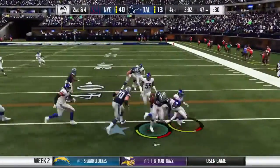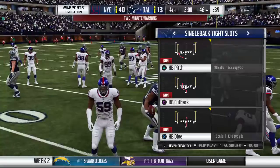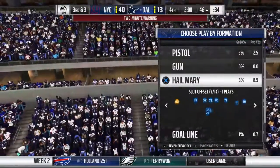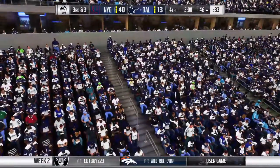Now they'll run it on the toss. And he'll be taken down after a short gain as that takes us to the 2-minute warning. Time for a break. Back to finish it off on EA Sports after this.